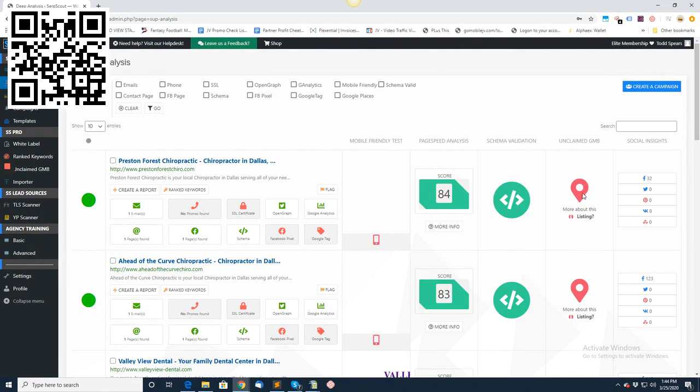And the other thing we have here is unclaimed GMBs. If this site has an unclaimed GMB, this will be red. Now, one thing I want you to know is that the unclaimed feature right here is only available in the Pro upgrade. You can see unclaimed GMB here. That means that if they don't have the Pro version, then they won't be able to see whether or not they're unclaimed or not. We feel like this is a very, very important feature, because if someone has an unclaimed GMB listing and you can let them know that they need to claim it and help them claim it, then you have a better shot of them trusting you and maybe allowing you to help them get their maps listing up and running.